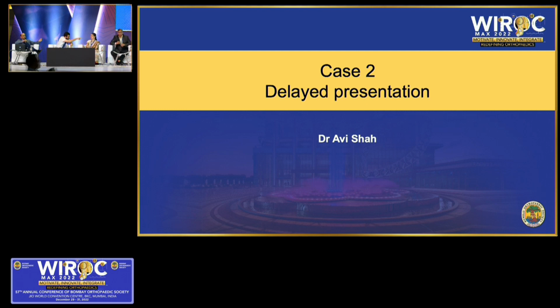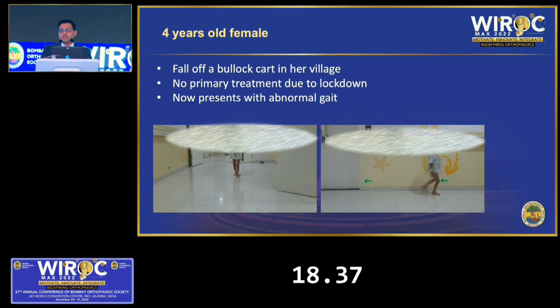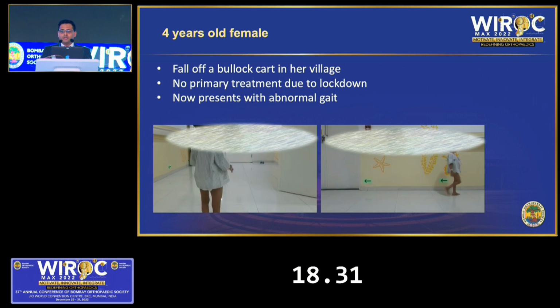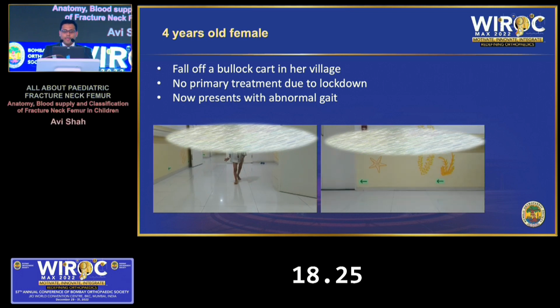Okay, so our next presenter is Avi, and he has a case of delayed presenting fractured neck femur. So this was a 4-year-old girl who fell off the bullock cart in her village, and this was the peak time of COVID, so she just sought some local help. No primary treatment was taken, and she presented to me 8 months post her injury, walking with a limp and with an outdoor type of appearance.